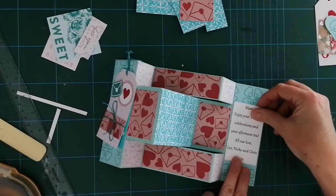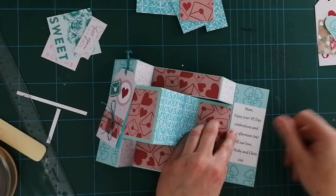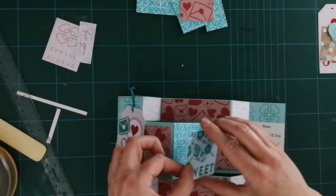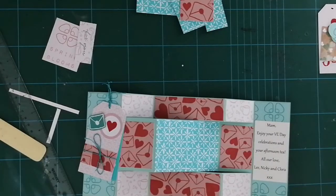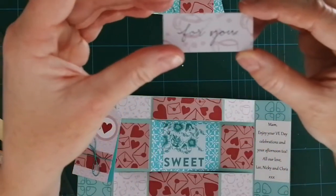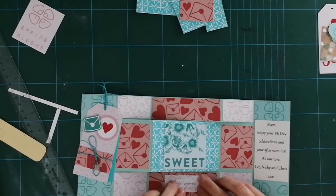Then I'm going to put my little message at the back, like this. There we go. Like that. So that's what it looks like so far. Then I've got this nice little embellishment here that I cut out, which says sweet. I'm going to put that in the centerpiece there. Like that. I've got this little one here that I've stamped for you. I'm going to put that here. That on the little teacups and the teapots.